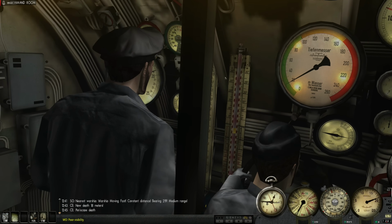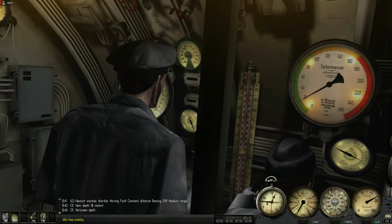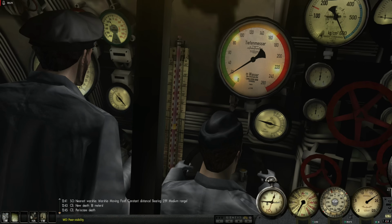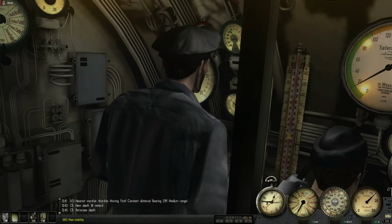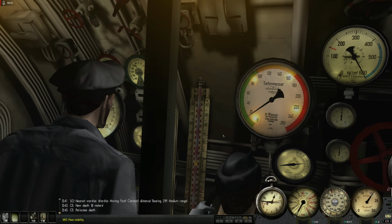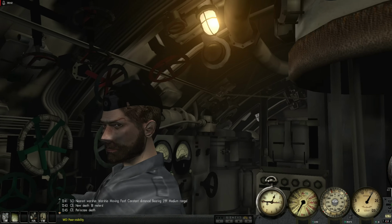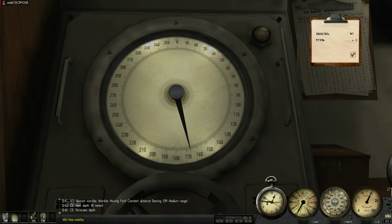There was a weird little issue that if the angle of your boat is too steep, the hydrophone doesn't really work. So I have to wait a moment for the boat to right itself. But we're almost there. Now at 15. And the warship didn't pick us up, so that's nice. Let's hear. Yeah, now I can hear them again. Warship 201, 200. And sounds like the convoy is pretty much behind me.